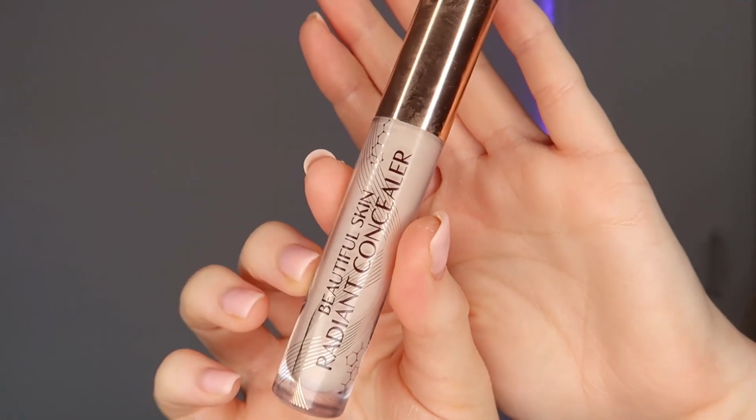Now she goes on to concealer. So the concealer she uses is the Kosas one. I actually haven't tried any of the Kosas products. I'm going to go in with the Charlotte Tilbury Beautiful Skin, and I think it'd be perfect for this kind of look that she creates. Kosas one is super light and creamy, and this is super light and creamy, but with also really good coverage.